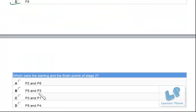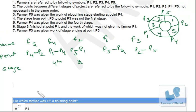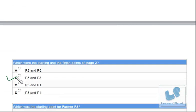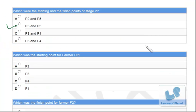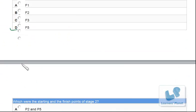Okay, then we have which were the starting and the finishing point of stage 2. Stage 2, starting point P5 and ending point P3. Okay, it's going in this direction, anti-clockwise direction. So P5 to P3, stage 2. Okay, then which was the starting point for farmer F3? Farmer F3, P2 to P5. Which was the finishing point of farmer F2? Farmer F2 finishing point is P1.